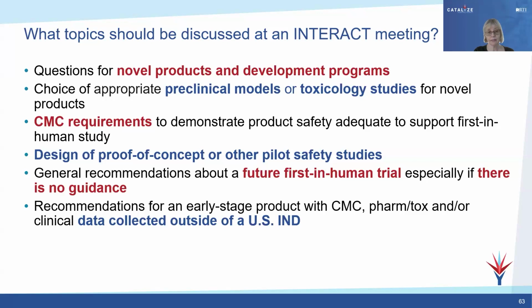And finally, it's suited for recommendations for an early stage product with CMC, pharm/tox, and/or clinical data that was collected outside of a US IND. Next slide.